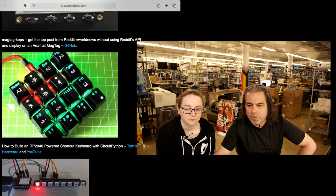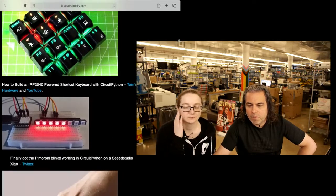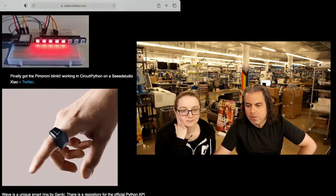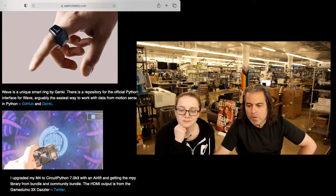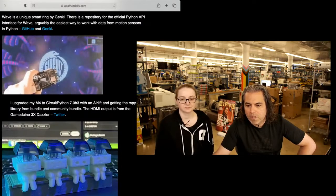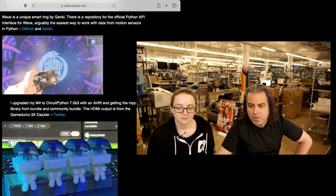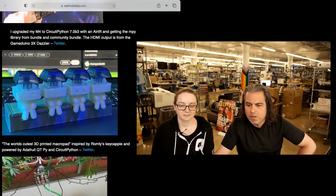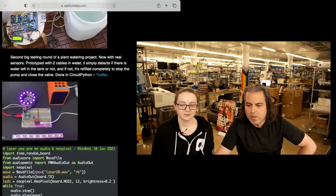Here's a really neat RP2040-powered circuit keyboard with CircuitPython. That's also on Tom's Hardware. Pimoroni got Blink working on CircuitPython on the Seeed Studio XIAO. Here's a really neat wearable that uses Python. Here is the M4 CircuitPython 7 beta with AirLift getting it. MPY library from Bundle and Community Bundle, the HDMI output from the Gameduino 3X Dazzler. Here's some cute keycaps because we're doing tons of keycap stuff.